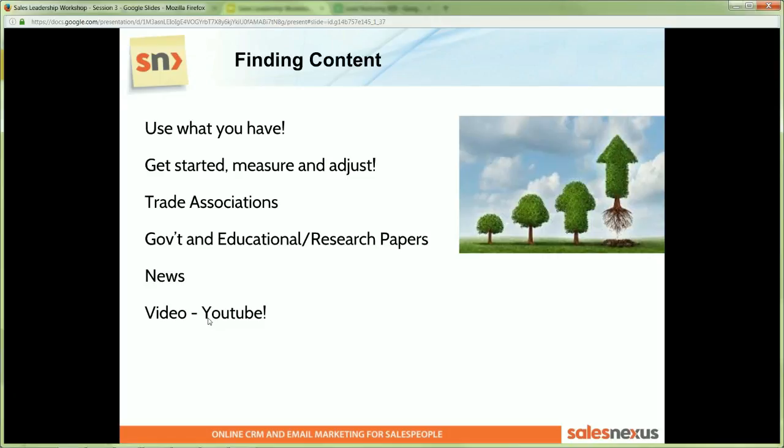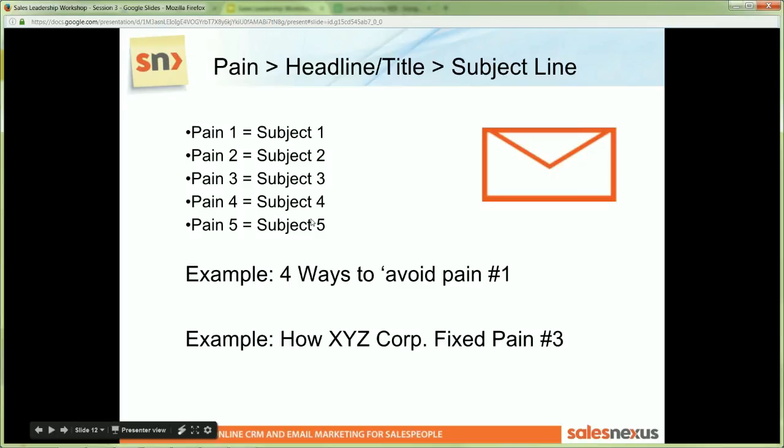Get started and measure what happens, and then adjust, and ultimately, once you see the results, then start making more significant investments in the content. Because you might miss the mark initially, especially if this is your first time. So let's make sure we get the target, the pain, the messages right, and then we'll create content to fit that. So creating the emails gets really simple at this point.